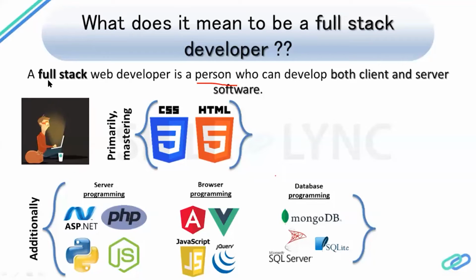There's a front end full stack developer, there's a back end full stack developer. Front end guy might not need to. So we will discuss that in the later slides. Now, along with this, as I had mentioned about relation, MongoDB is a non-relational database, and all of these are relational databases.